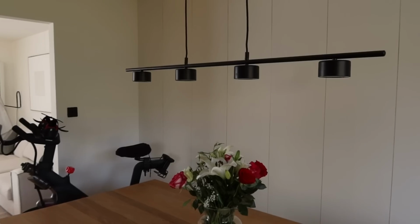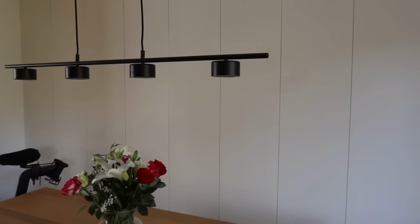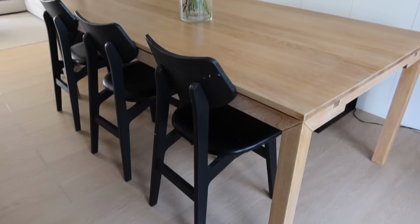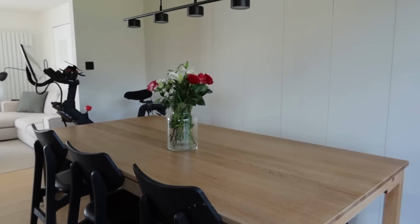Like I said before, the lounge paneling is continued all the way through into the dining room as well, just to tie those two spaces together. We love that it's now a focal point. When people walk in this room, they instantly look down there. Again, we've got the oak floor in here to warm up the space a little bit, and we brought in this really nice big oak dining table as well. Actually, I think all of the furniture in this space were upcycled Facebook Marketplace finds.